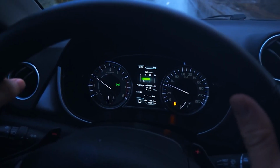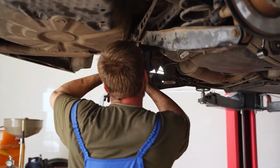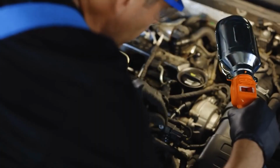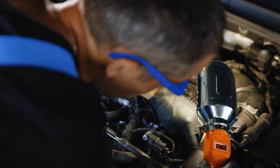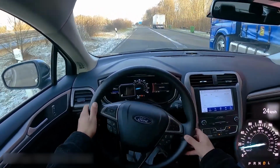Don't ignore it. Dashboard warning lights? These aren't just blinking decorations, they're telling you what needs attention. Some issues may not be urgent, but ignoring them can turn a minor fix into a major repair. Besides warning lights, listen for unusual rattles, odd smells, or burning odors from the engine. Catching these early can save you thousands in repairs and keep your car running smoothly.